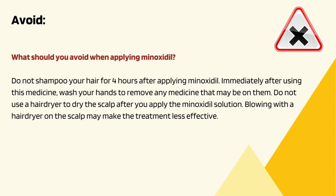What should you avoid when applying minoxidil? Do not shampoo your hair for 4 hours after applying minoxidil. Immediately after using this medicine, wash your hands to remove any medicine that may be on them. Do not use a hairdryer to dry the scalp after you apply the minoxidil solution. Blowing with a hairdryer on the scalp may make the treatment less effective.